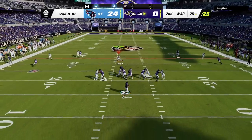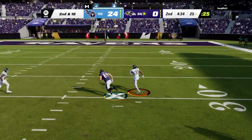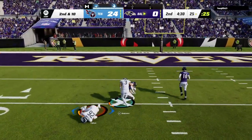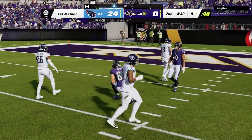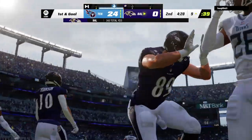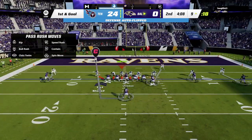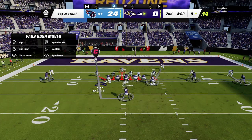To throw again on second down. Jackson, looking for Andrews downfield. And that's caught inside the 35. It's a big play there for Baltimore. 66 yards. Well, partner, I'm not sure how this drive's going to end, but how about the way they flip field position there? A nice attacking play that picked up a heck of a chunk of yardage.